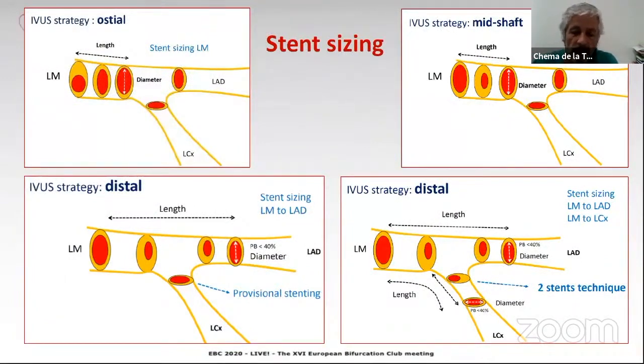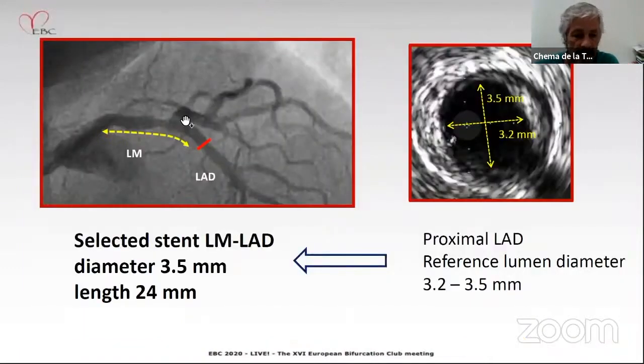For example, this is from our study we published in Neurointervention this year regarding the strategy for sizing in ostial and shaft, in distal for provisional, or in distal with two stents technique, usually based on the reference lumens in all cases. For example, this diffuse left main lesion, particularly distal, we size the stent here. This is the lumen of LAD, 3.5 by 3.2. Then the stent should be 3.5 millimeters in diameter.